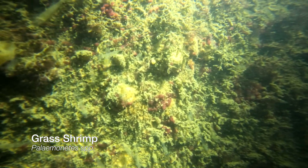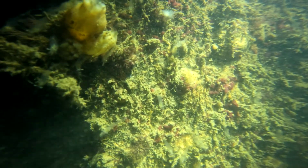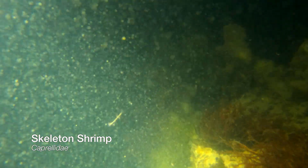That tide is so high right now, but we'll start off by peeking right around here. I'm already seeing some eyes looking back at me from shrimp. It's like a whole community of little grass shrimp. And look at this little skeleton shrimp too. These tiny little critters that you see that look like worms almost.